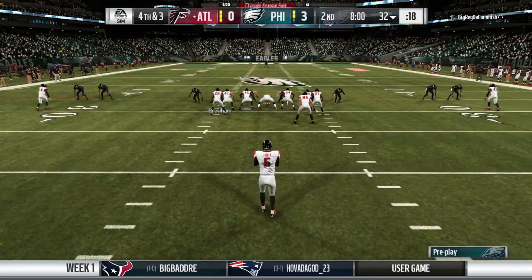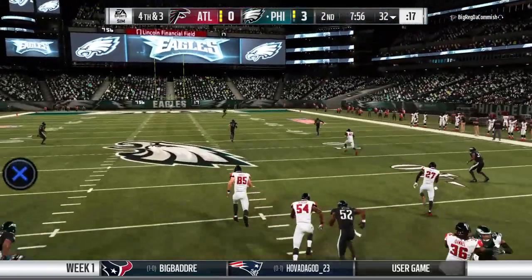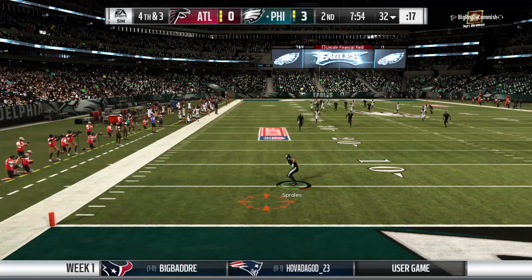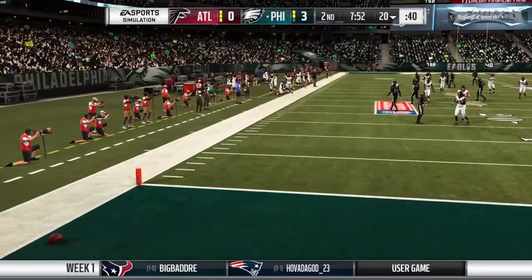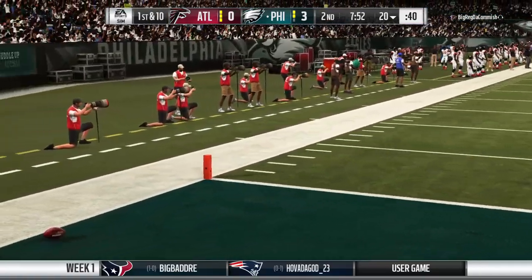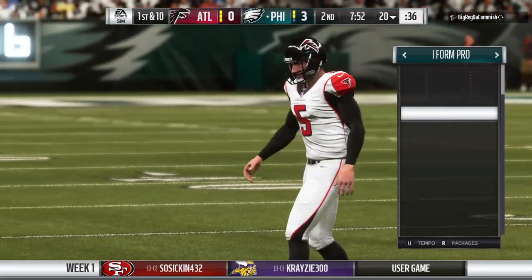He ran right into the teeth of the blitz as the linebacker was freed up in order to stuff that one for a loss. I think quarterbacks got to see that. Got to find a way to audible into something a little more advantageous. And that one hits a little too close to the goal line, and it continues into the end zone for a touchback. And out come the Eagles.